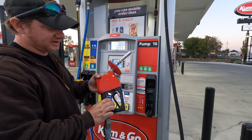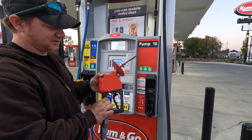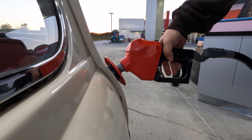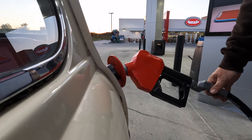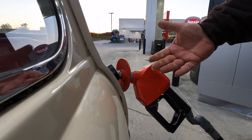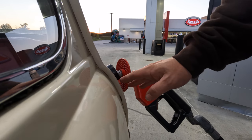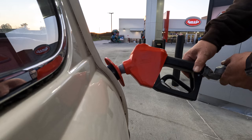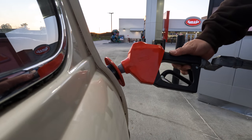Another difference between pumps here and in countries like the UK and Australia is this hold open clip. That is so you don't have to hold the pump when you're pumping your fuel in. It will automatically click and shut off when your tank gets full. And now you can see I can let go and it will automatically pump the fuel in. It even has a little spring, so it'll sit there and hang all on its own. Once the fuel gets up to a certain level, it detects that there is no more air in there, and it'll shut off automatically like it just did right there. If I try to hit it again, it will not pump any more fuel because the tank is now at a full level.